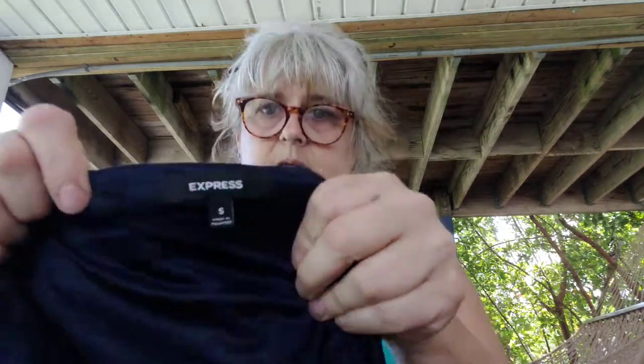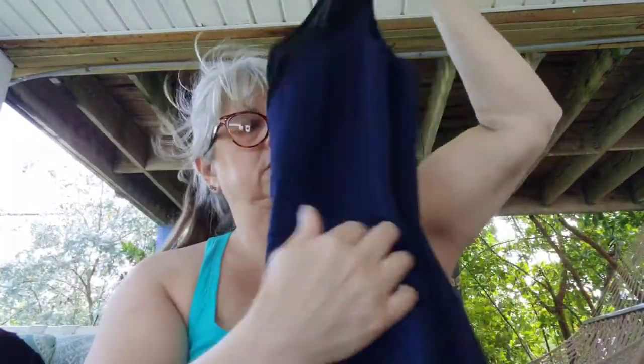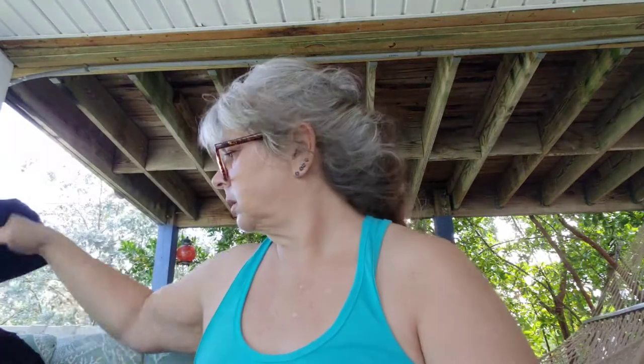All right, this is nice. Express, small brand, but it's cute. Another little bodycon, kind of the bandage dress bodycon, and then it's got a little sweetheart neckline, and then the mesh. So that's looking pretty new. So that's holding the sail creases.